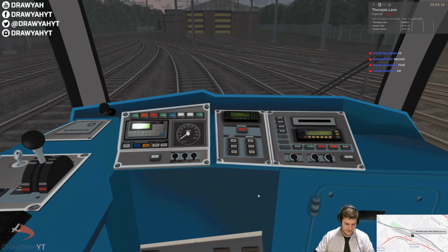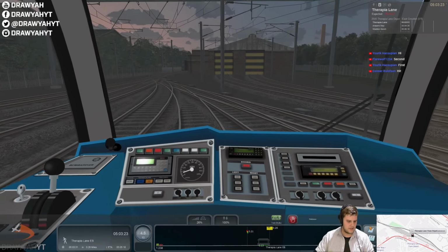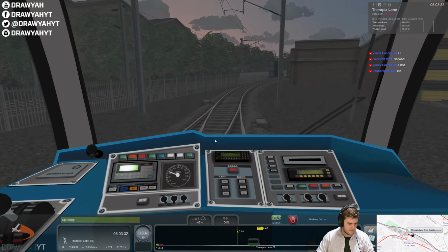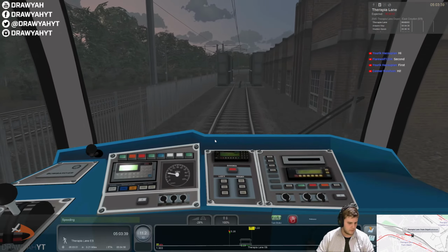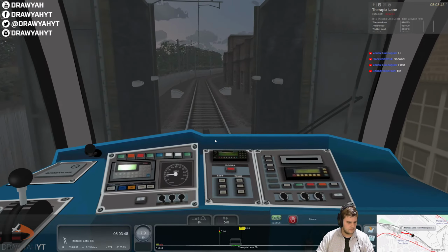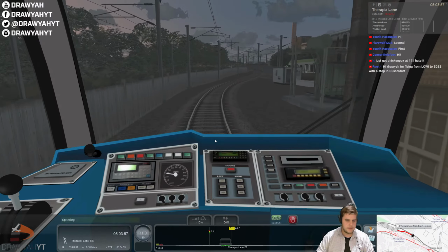Right, so set up our headlights first of all, make sure everything's looking good. Drive to position. Bring the train out of the depot into our first stop at Therapia Lane. So about 20-25 minutes or so of driving today from Therapia Lane to East Croydon, stopping at about 9 stations along the way. Going through the train wash. Very shortly outside to the station.